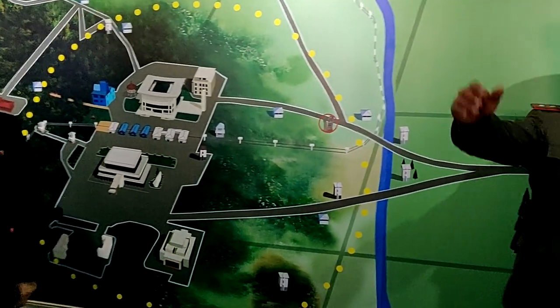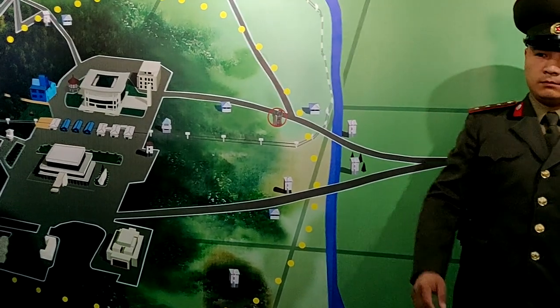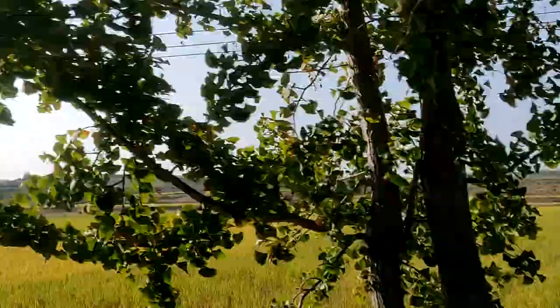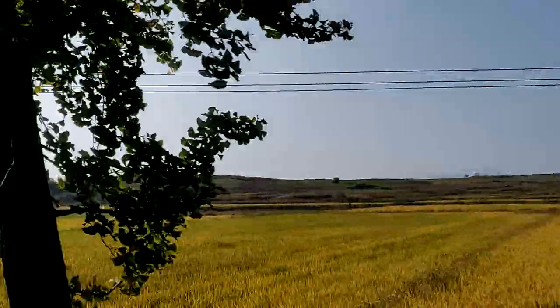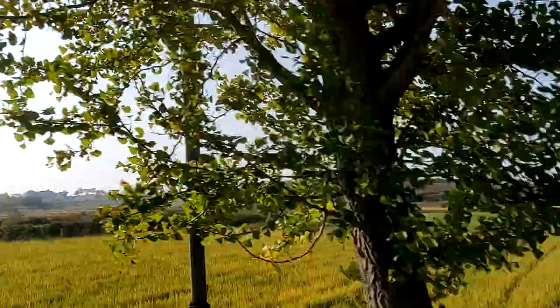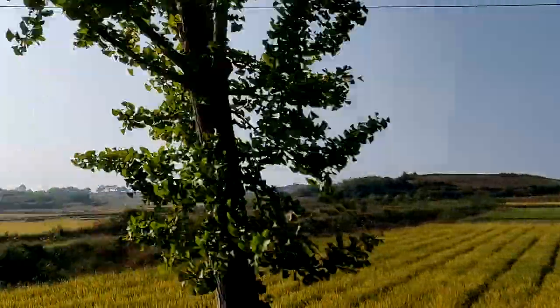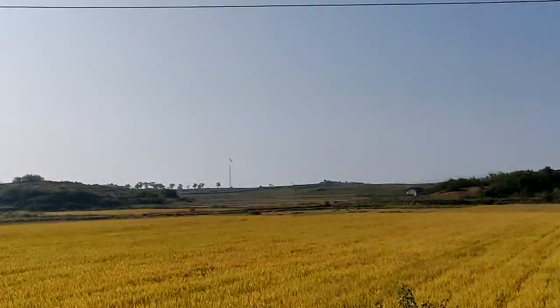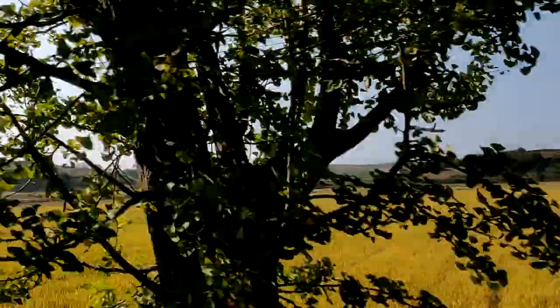So I will give you a more detailed explanation on the way. Can we go outside now? It's a neutral zone. This zone was made to prevent armed conflict between two sides. So that's why, as mentioned, it's not allowed to have automatic weapons and heavy weapons. Only the guards were allowed to have pistols, for their safety.